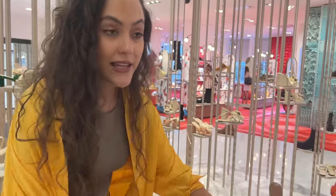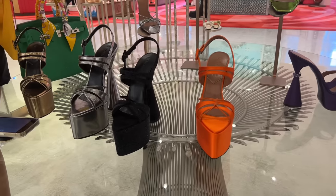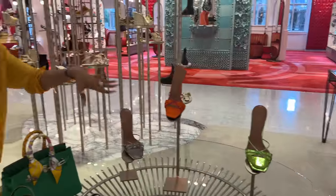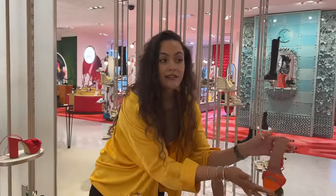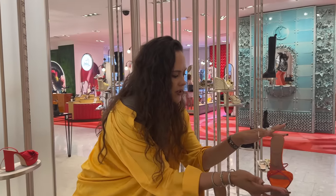Right, so these are the Bell Sandal. They've been seen on the likes of Dua Lipa, Lady Gaga, Doja Cat wore them in green as well. These are the Lust Mule, stunning. This, look at that. That half crystal, half satin combination, right?